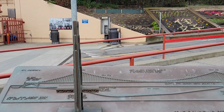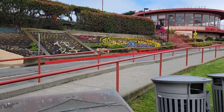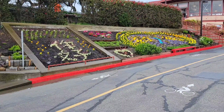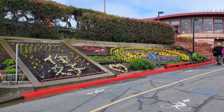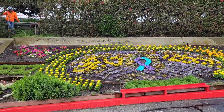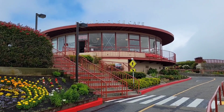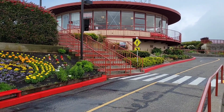And it's the longest suspension bridge. And a James Bond movie was filmed here as well. So let's take a look. And later we will see whether the weather will clear up and lift the veil of Golden Gate Bridge so you can see.